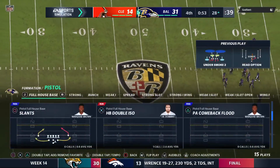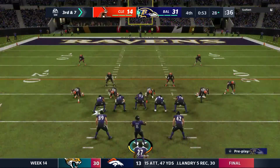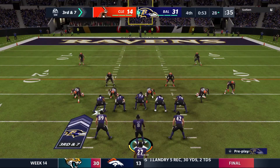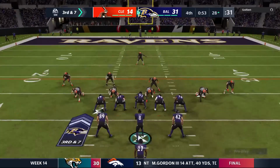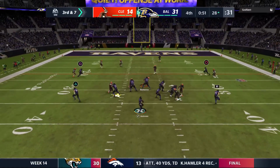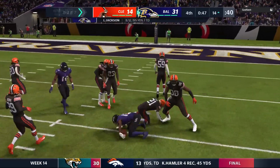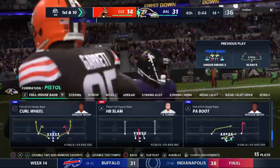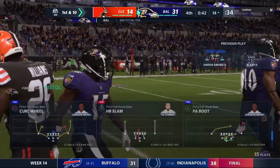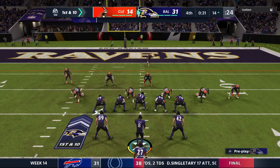That'll be accepted, of course, and that moves him back 5. Not ideal there. That delay of game backs him up 5 yards, so now they need 7 yards on 3rd down. From the gun, Jackson. And he's got his man, Marquise Brown. And he will have a Ravens first down as they're able to get the 3rd down conversion. They get 14 on that one. That's good for a Baltimore first down.